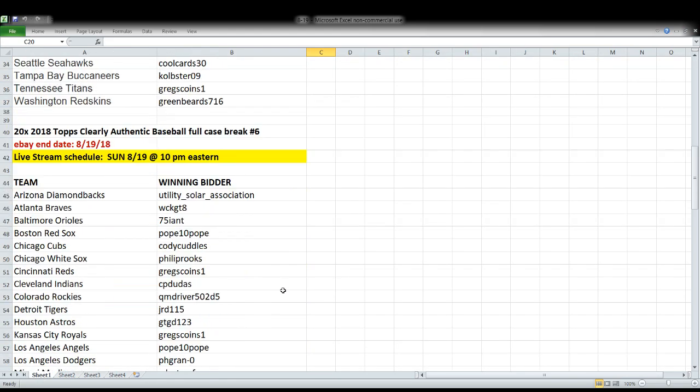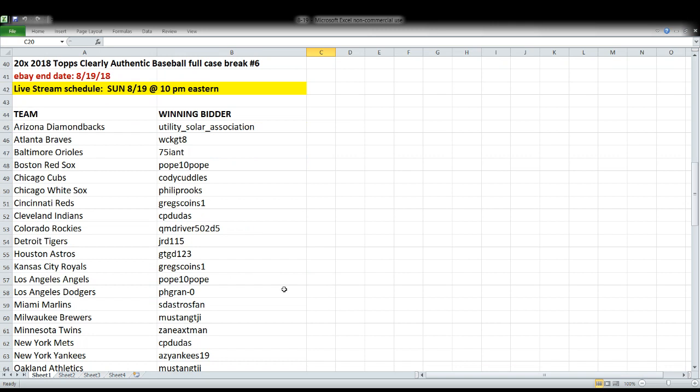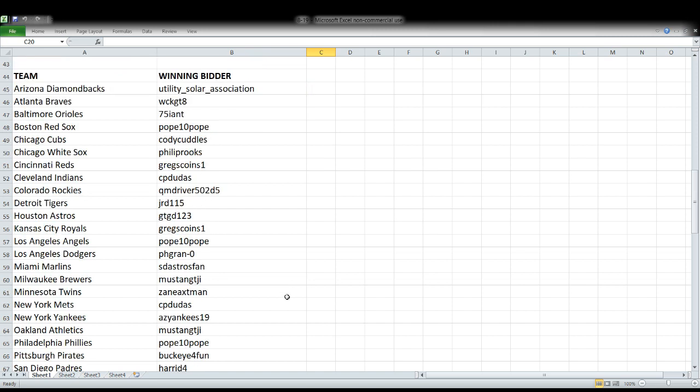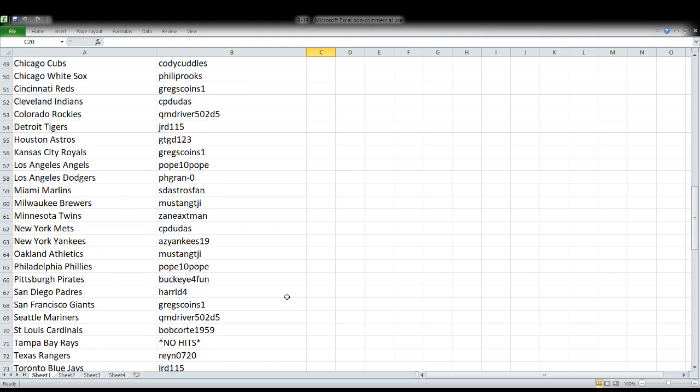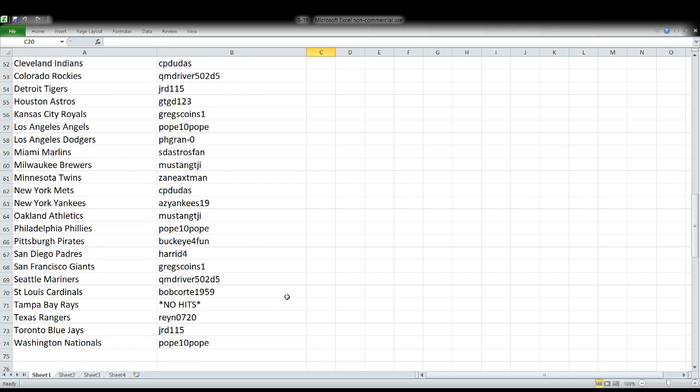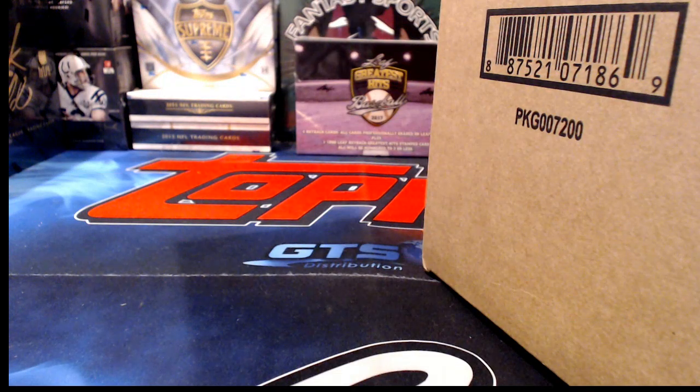And here we go, 2018 Topps Clearly Authentic Baseball full case break, break number 6. And like our other items tonight, ended tonight on eBay Sunday night the 19th. We have team names on the left-hand side. Our winning bidders are across from it there on the right-hand side. And what's this? Buckeye is saying you need a pirate. You're looking for a Pittsburgh Pirate tonight, huh? Well, we'll see if we can't conjure up a pirate for you. We'll give that a shot here in a second.